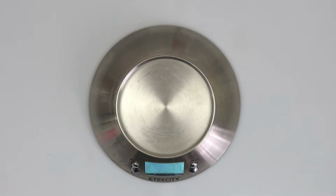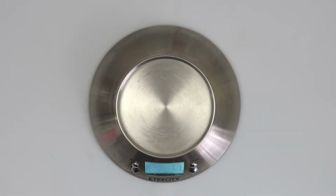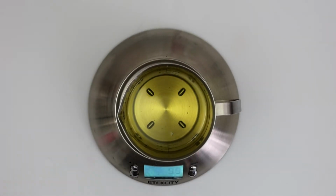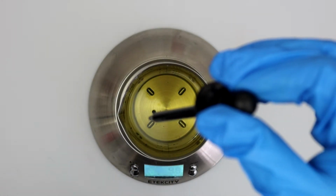We're going to start by putting the pitcher on the scale and tearing it out to 0. We want a 0 weight to start with. And then we're just going to keep filling up the pitcher until it hits 10 ounces. From here on out, we're going to move rather quickly because we don't want our wax to cool down too much. So immediately you're going to put in the coloring.